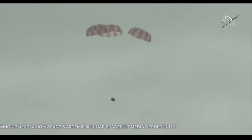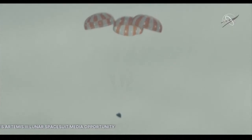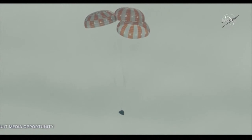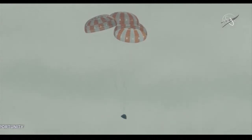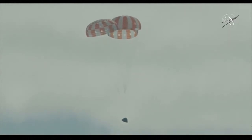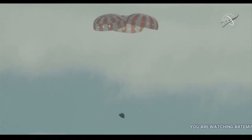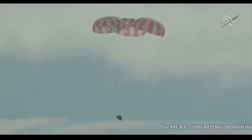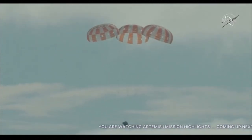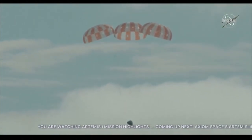And there it is, high over the Pacific, America's new ticket to ride to the moon and beyond now in view. Orion under its chutes descending towards splashdown. Orion in the perfect orientation for splashdown, just seconds away.